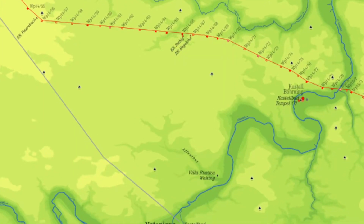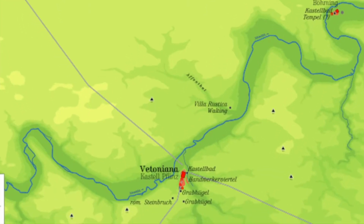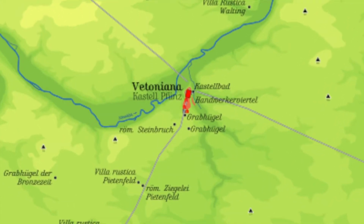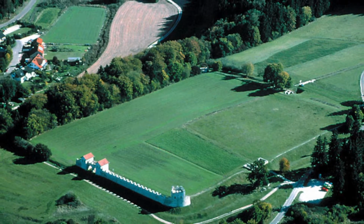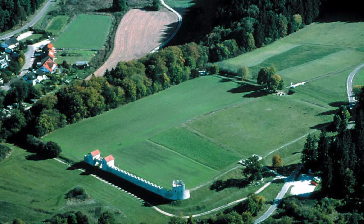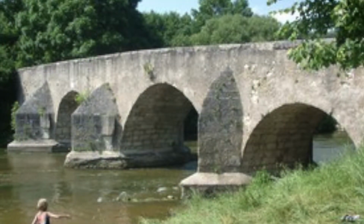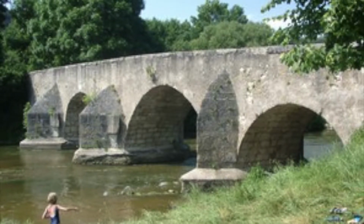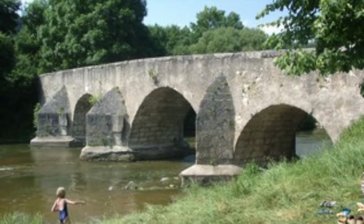Just inland from the German limes, in Bavaria, there is a Roman fort called Ventoniana. In German today, it is known as the Roman fort of Pfunz. It has recently been restored and is now a heritage site. The purpose of this fort was to protect an important bridge over the river Altmühl. This Roman bridge still survives and is still in use, but now only for pedestrians.